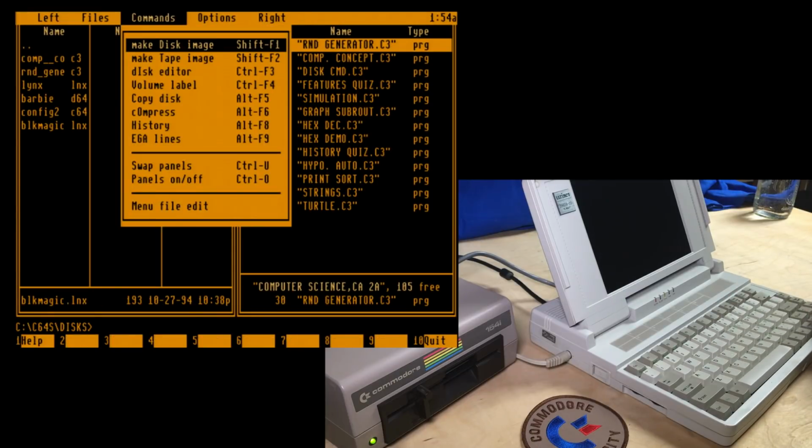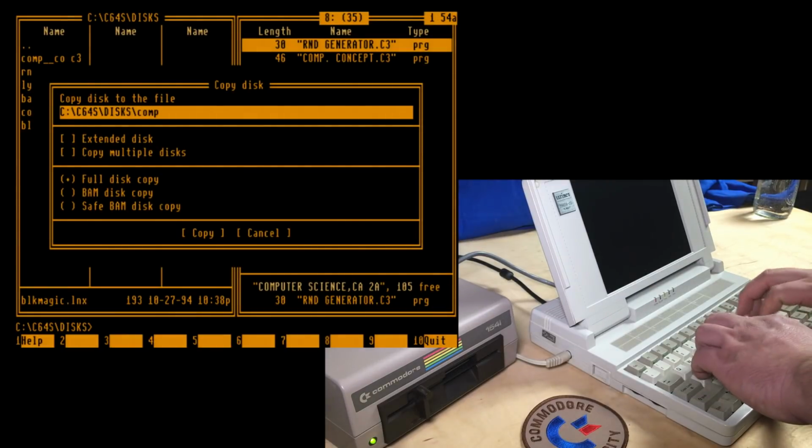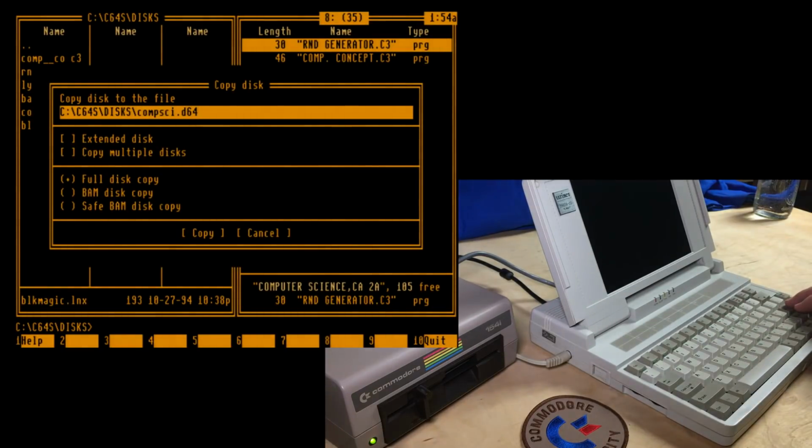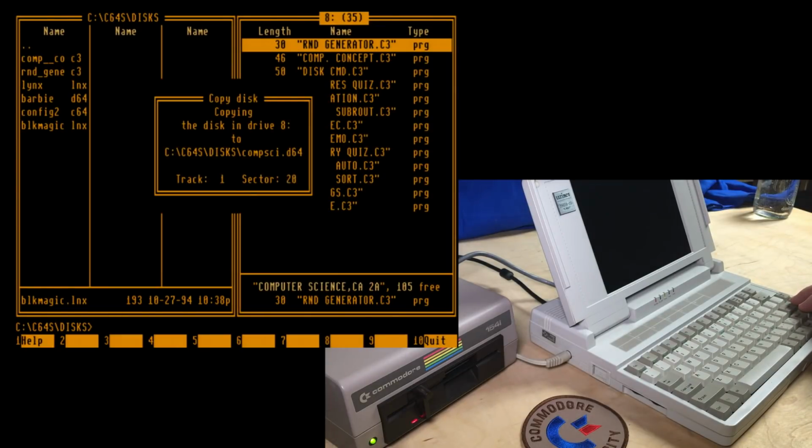I think we can also copy the whole disk as a disk image. Let's try this. Copy disk to the file comp.sci.d64. There it goes. Even at warp it takes a while, but this is really quite fast. There are 35 tracks to copy in a standard D64.